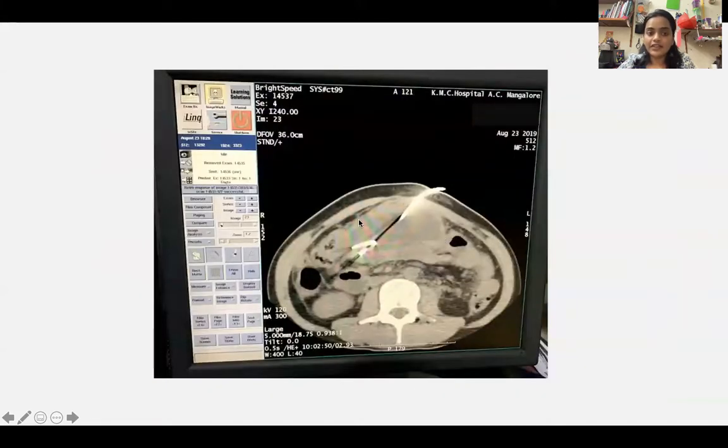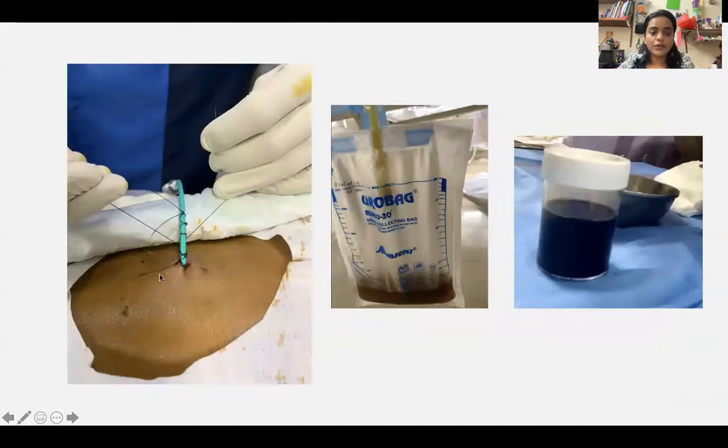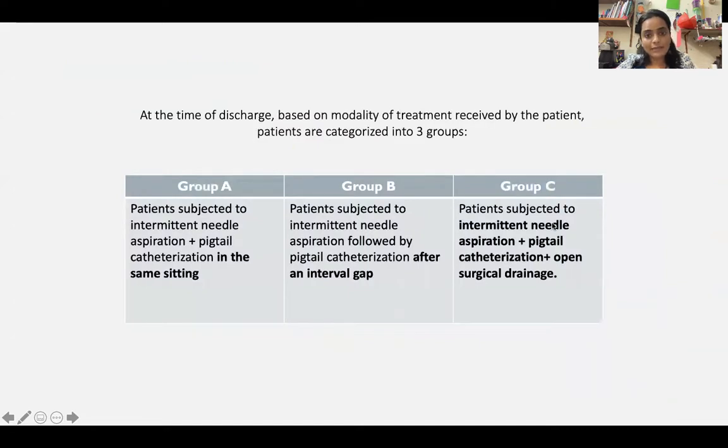Then post pigtail catheterization imaging was obtained to check if the catheter is in place, and then it was secured. This is the collection drainage bag. And then the samples were forwarded to the laboratory for diagnostic evaluation. At the time of discharge, we divided the patients into 3 groups: Group A, which included both the modalities in the same setting; group B, after an interval gap; and group C, who needed open surgical drainage.